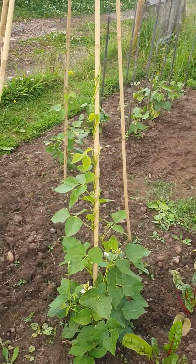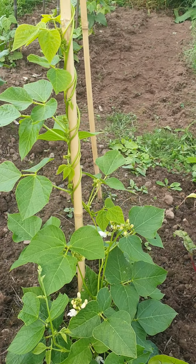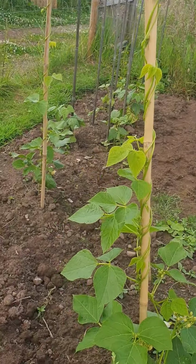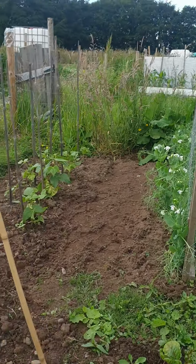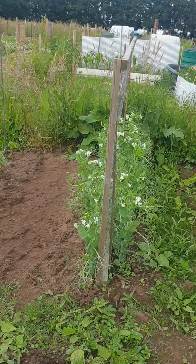Now I told you these were just starting to cling on. These are the runners, Moonlight, and these are really climbing up the poles now, so that's great. You see, they've really started to do their thing. And the Borlotti's just over there, they're thickening up nicely. And let me show you these.